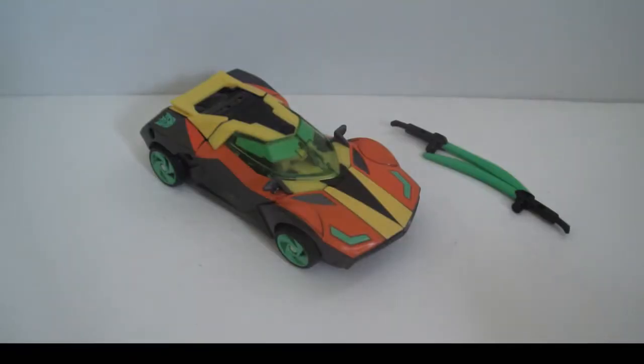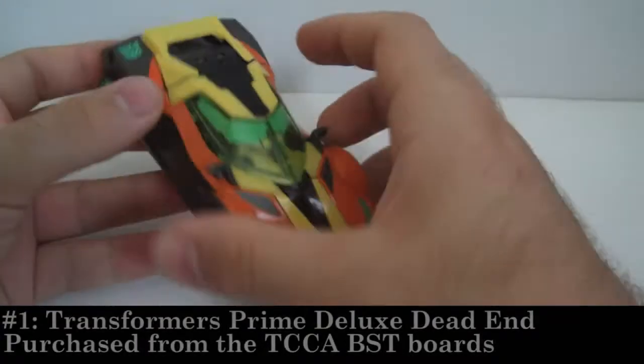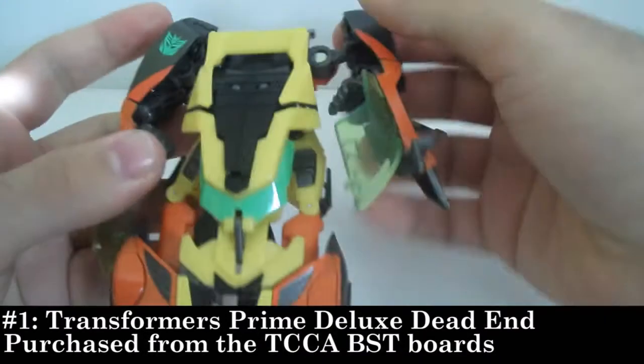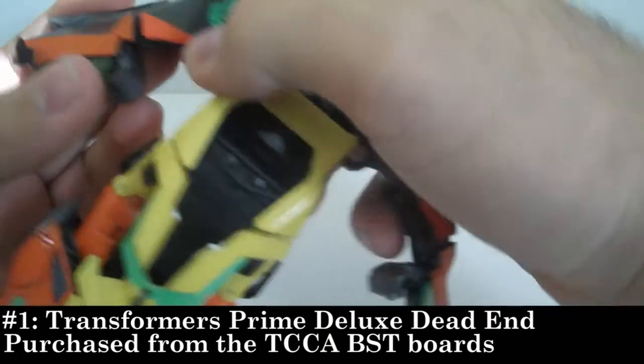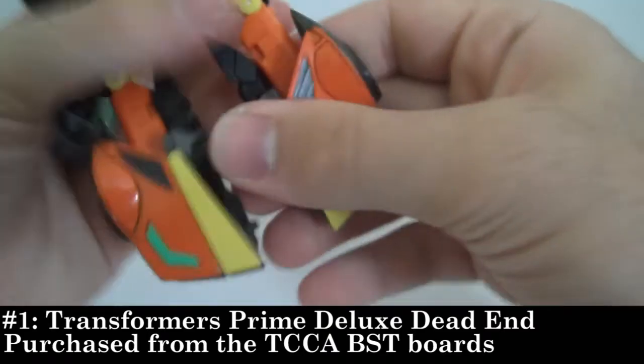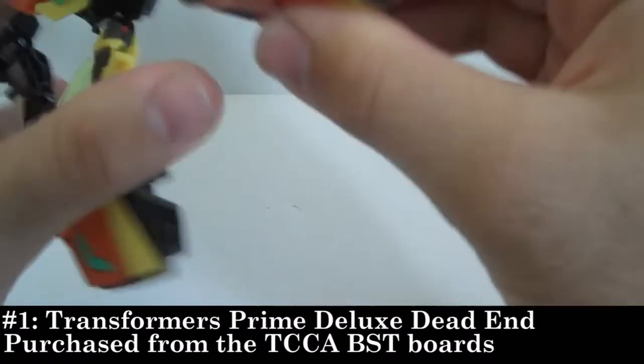You may be wondering why this is the case, given how the figure has no waist swivel and limited shoulder articulation. To be honest, I'm not completely sure why he ended up on the top of the list, but here he is. I think it's because of the colours and the transformation, including the perfect way to do a chest without 100% cheating, but that can't be all of it.